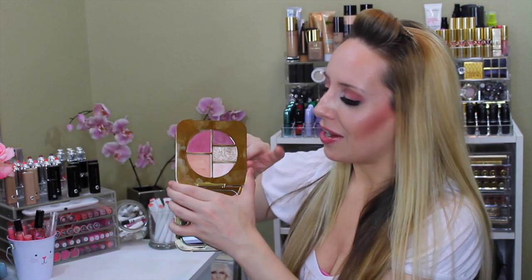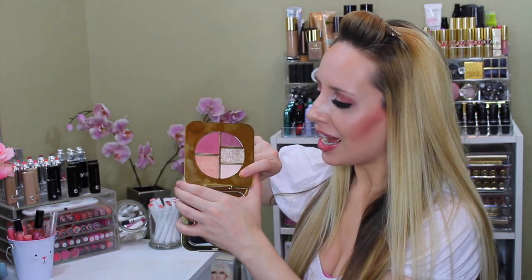I have to say though, with this palette, you've got to think out of the box. Use these however you want to use them. I used both of these as shadows, blushes, highlight. I also use this shade as a highlight. You can do whatever you want to do with this palette, and I think that Tom Ford really embraces that: you take makeup to the limits and do whatever you want to express yourself, and this palette will take you there. I love the look that I created today with this palette.